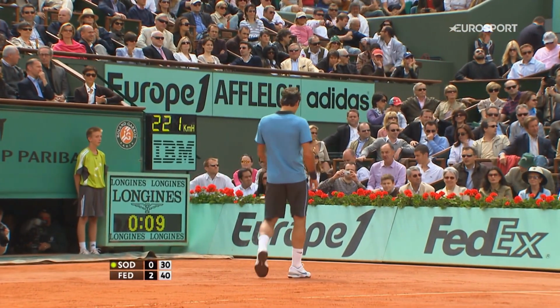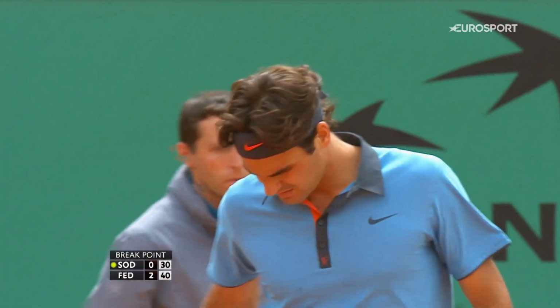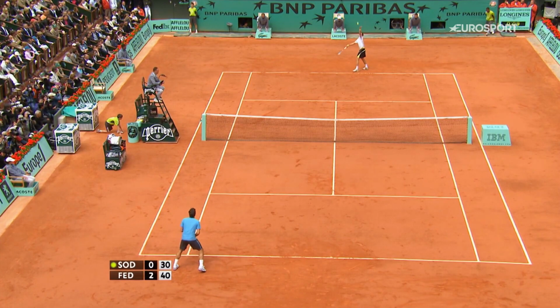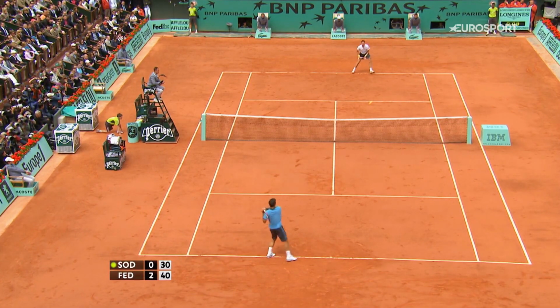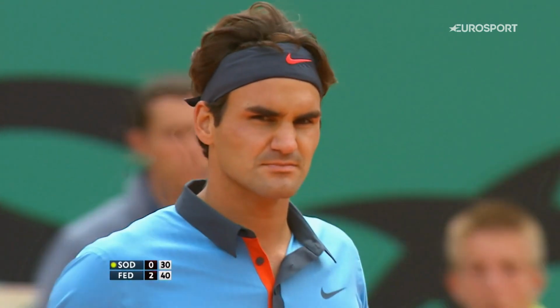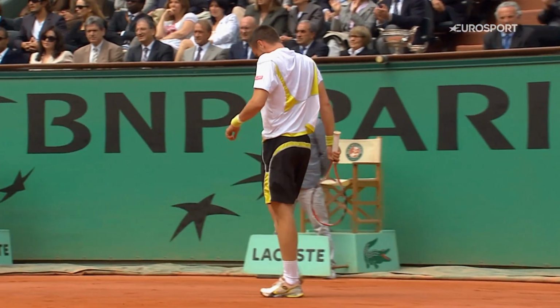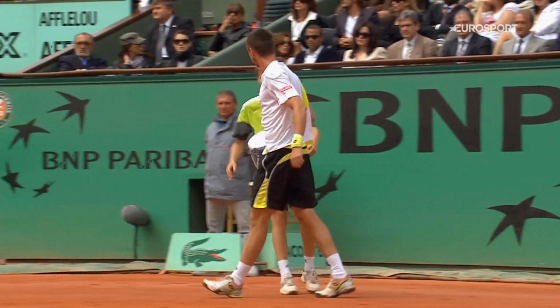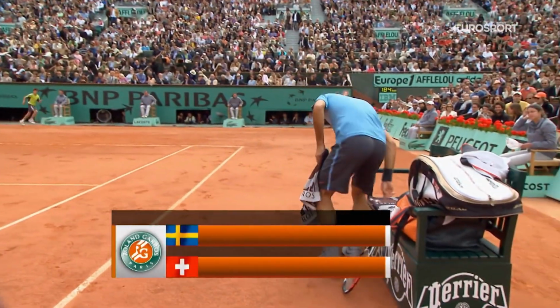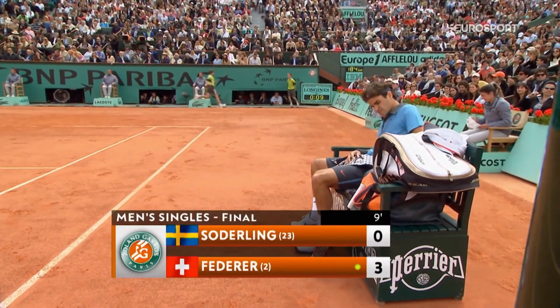No one right through the line. 30-40. That was on the line. That was a topspin. It was a strange shot, total miss hit. Federer. And Soderling never even made an attempt to it. It fell on the line, so it's 3 games to love now. Federer mène 3-0.